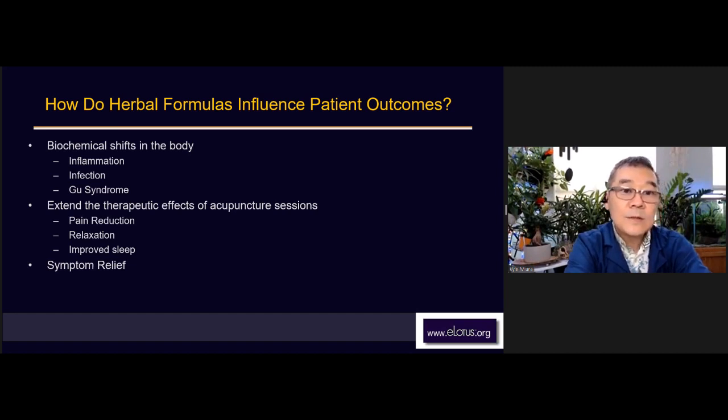So one thing about herbs is that they extend the therapeutic effects of acupuncture, reducing pain, helping relaxation. And if you remember, when the body is relaxed, the parasympathetic nervous system will be turned on, and most healing happens when the parasympathetic nervous system is turned on.